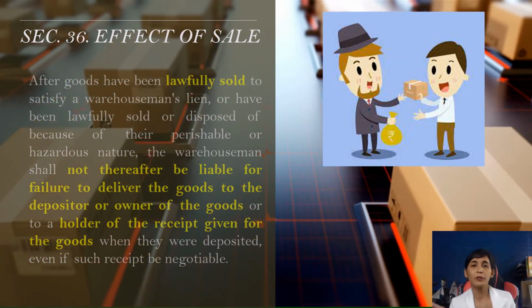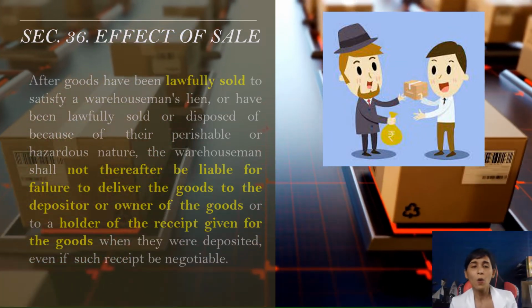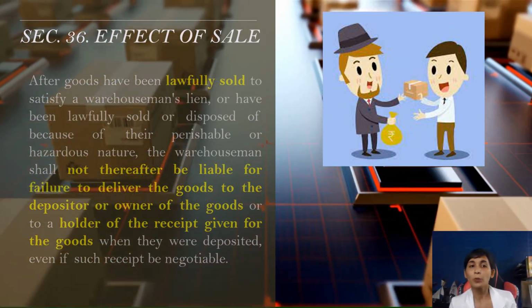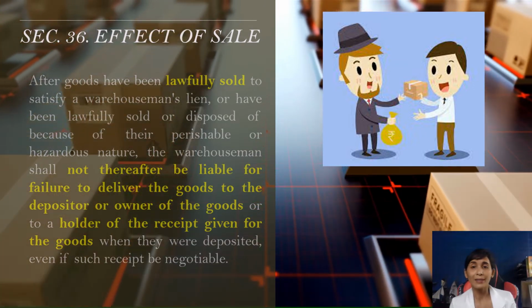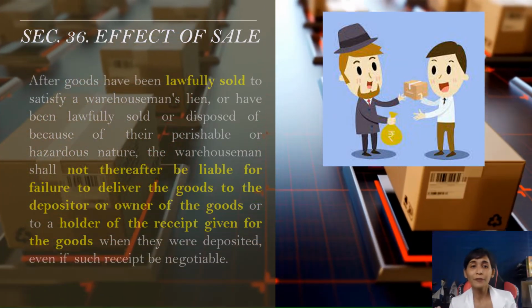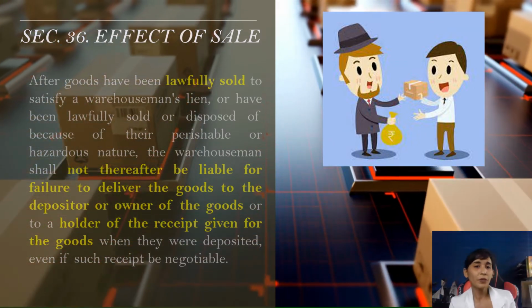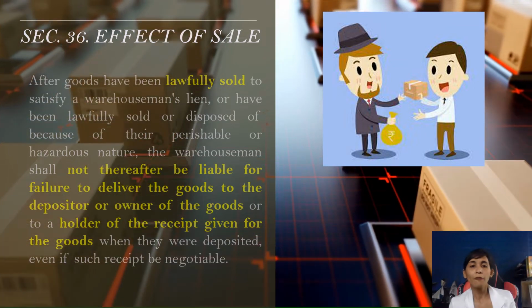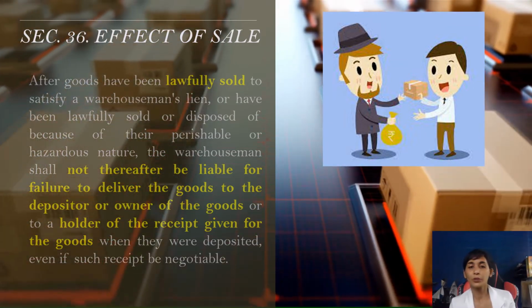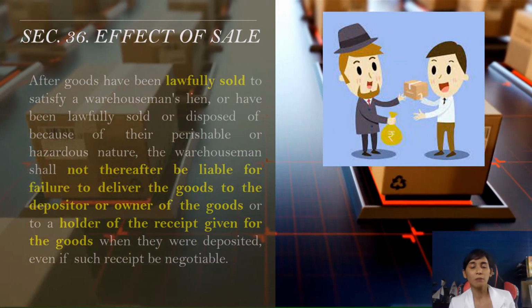After the goods have been lawfully sold to satisfy a warehouseman's lien, or have been lawfully sold or disposed of because of their perishable or hazardous nature, the warehouseman shall not thereafter be liable for failure to deliver the goods to the depositor or owner of the goods, or to a holder of the receipt given for the goods when they were deposited, even if such receipt be negotiable.